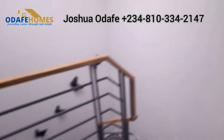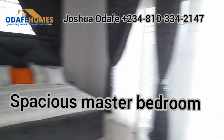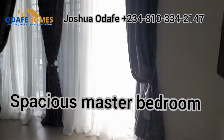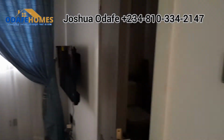Wow. This is the upstairs. Look at this master bedroom. Wow. So spacious. Your chair and everything in the master's bedroom. So look at another room here. So this is a 4-bedroom terrace duplex.